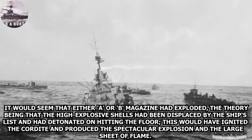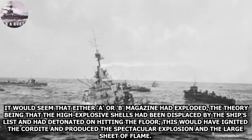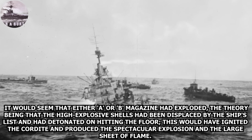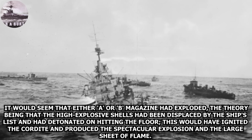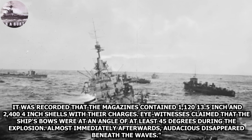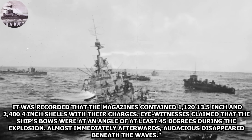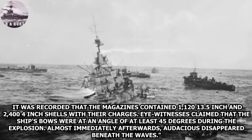It would seem that either A or B magazine had exploded, the theory being that the high explosive shells had been displaced by the ship's list and had detonated on hitting the floor. This would have ignited the cordite and produced the spectacular explosion in the large sheet of flame. It was recorded that the magazines contained 1,120 13.5-inch and 2,400 4-inch shells with their charges.